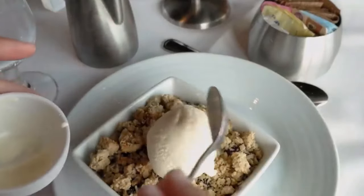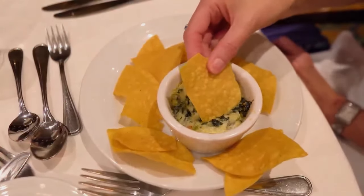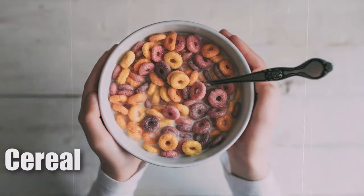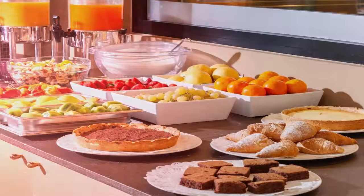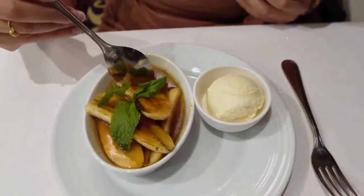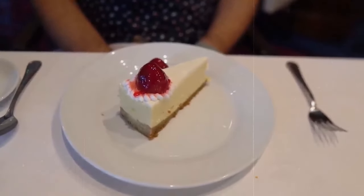For breakfast, the main dining room offers a range of classic options, including French toast, breakfast burritos, cereal, eggs, and continental items. The breakfast menu provides a selection of dishes to start your day off right, with a variety of options to suit different tastes and preferences.